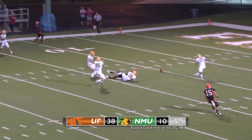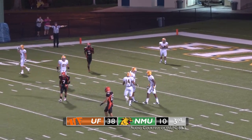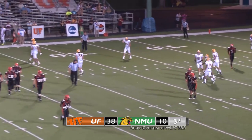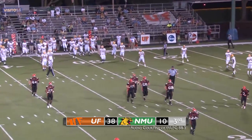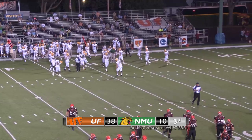Oilers go on 4th down, almost a tremendous play. Give Northern Michigan credit. They gave blitz off the end. Belden, though, stepped up, delivered on the fingertips of Seth White, and he had it until he hit the ground. It popped loose, and the Oilers will turn it over on downs.